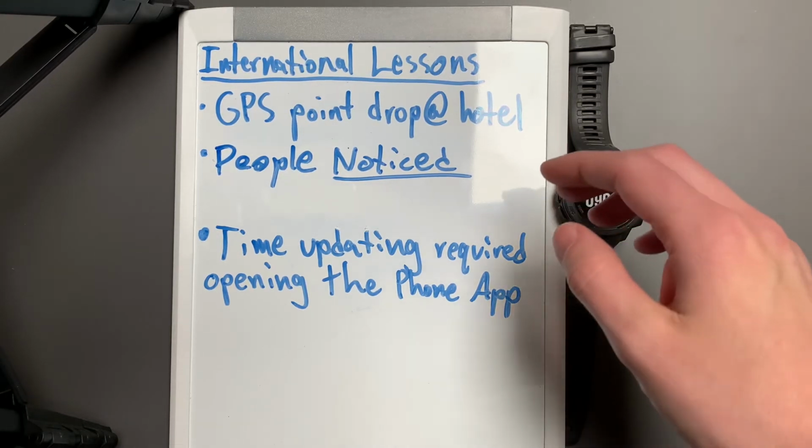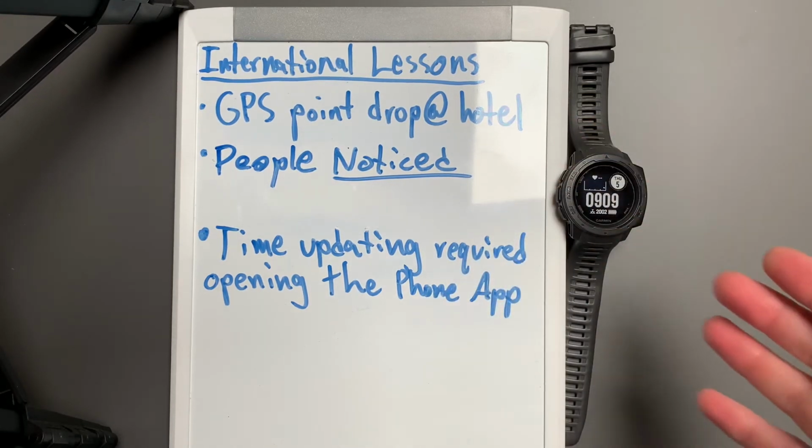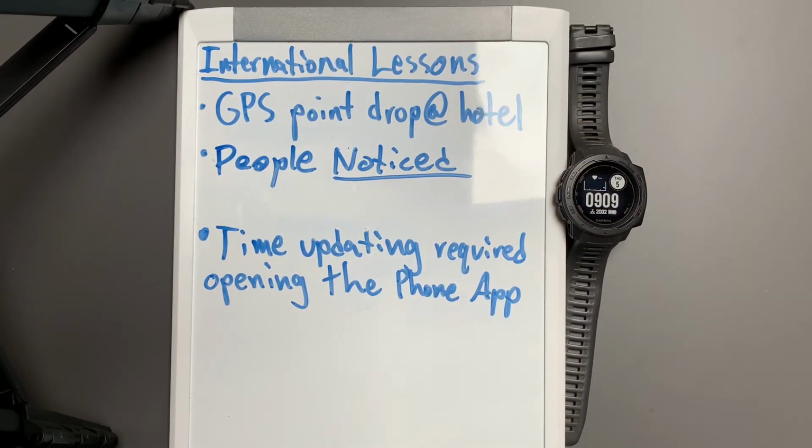The next item that I noticed is that people noticed. I don't know, and some of my European viewers, if you could weigh in on this down in the comments, I'd appreciate it. In the States, it's not too hard to find somebody that has a sort of tactical, military-looking watch, but it seemed to be less so overseas. Now, the people who noticed, they commented more frequently than I have seen in the States, and perhaps that identified me more as a tourist, as an American.